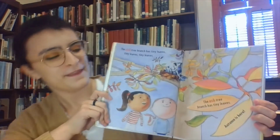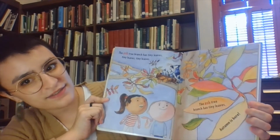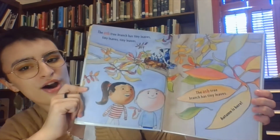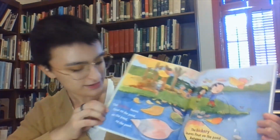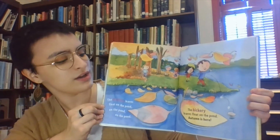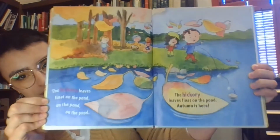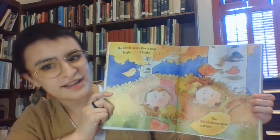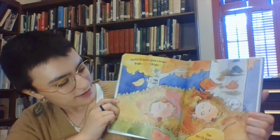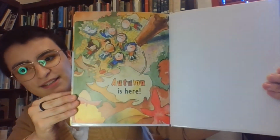All right, next one. Ready? The ash tree branch has tiny leaves. The ash tree branch has tiny leaves. Autumn is here. The hickory leaves float on the pond. The hickory leaves float on the pond. Autumn is here. The birch leaves glow a bright yellow. The birch leaves glow bright yellow. And autumn is here. Awesome! Thank you guys for singing with me.